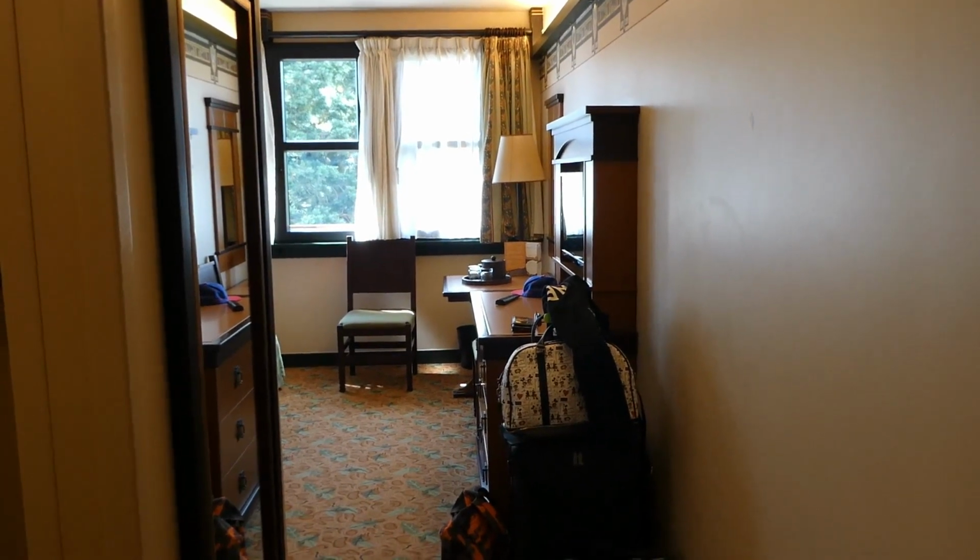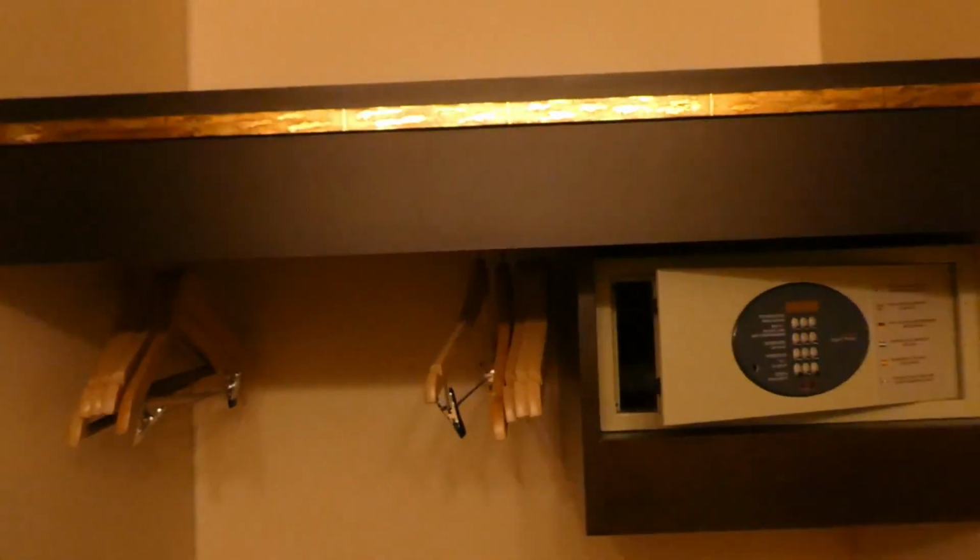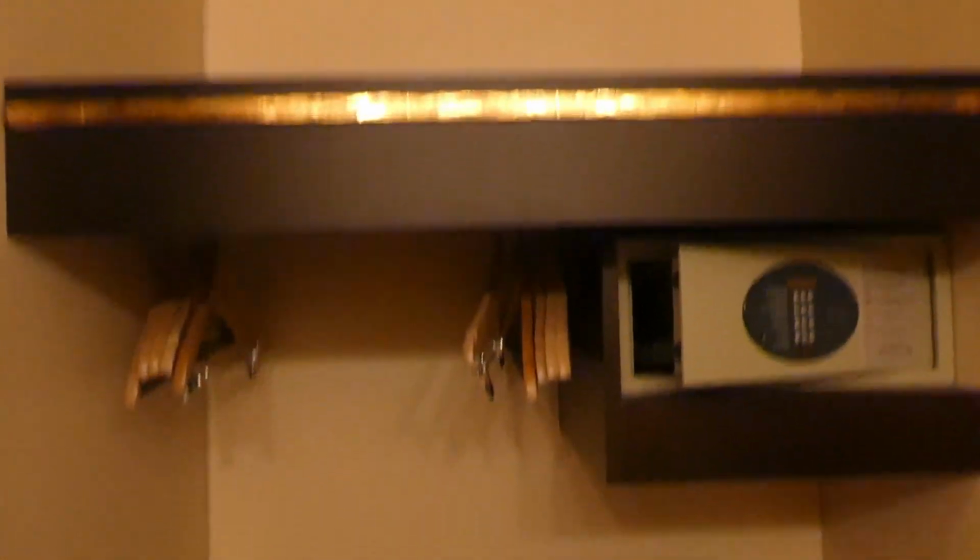Okay, so when you first come in the room, on the left here you've got kind of like storage wardrobe space. Got a shelf up on the top there, plenty of hangers, and of course the safe there with instructions on the front how to use it.